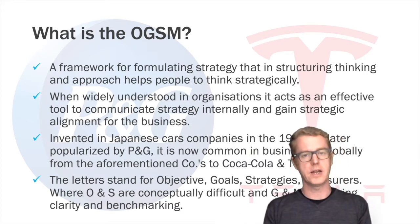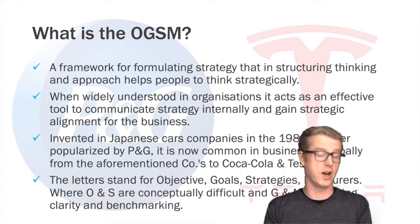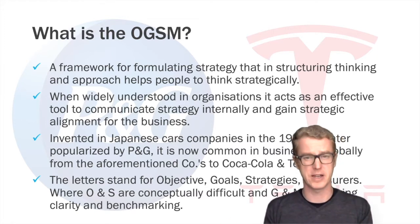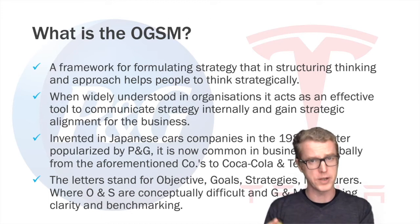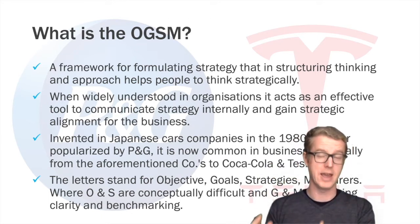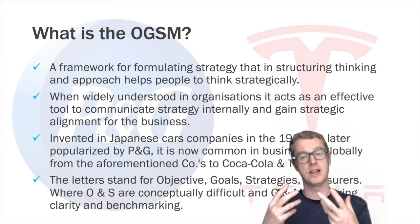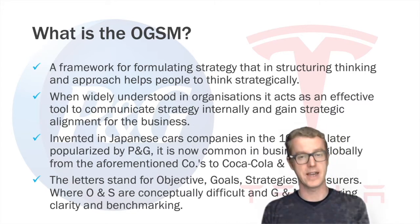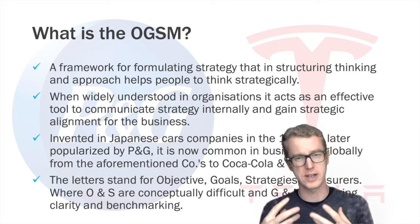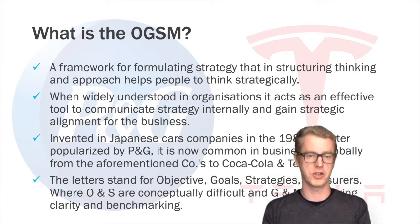When it's widely understood across an organization, the OGSM is a very effective tool for communicating strategy. It gets everybody pointed in the same direction. So not only is it good at formulating strategy, helping you to think strategically as an individual, it helps organizations to follow strategy and organizations themselves to think strategically.